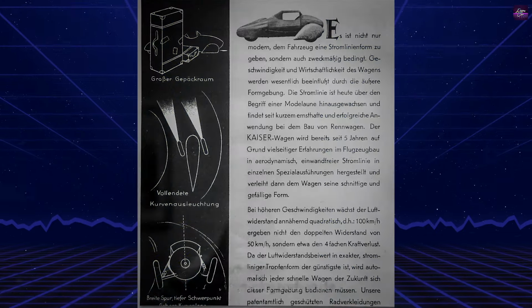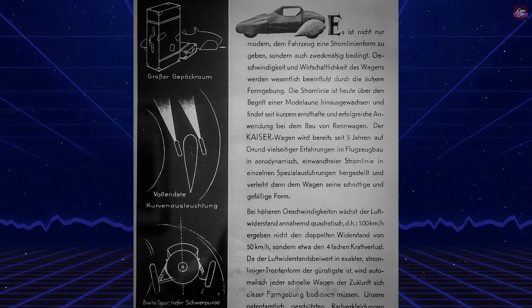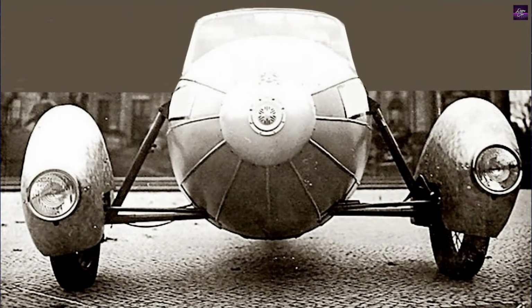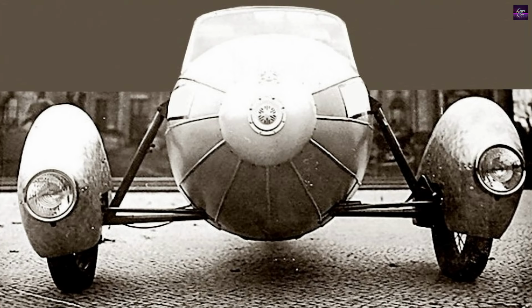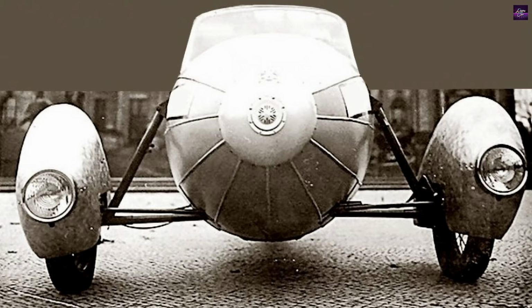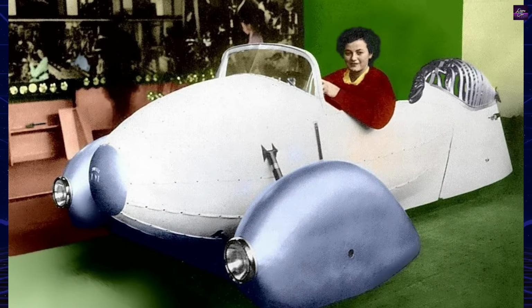The second prototype, built in Oschersleben in 1932, had side-by-side seating and motorcycle fenders on the front wheels. By 1934, Kaiser began series production of vehicles with side-by-side seats, incorporating various single-cylinder engines from Columbus, DKW, JAP, and NSU, eventually settling on DKW engines.